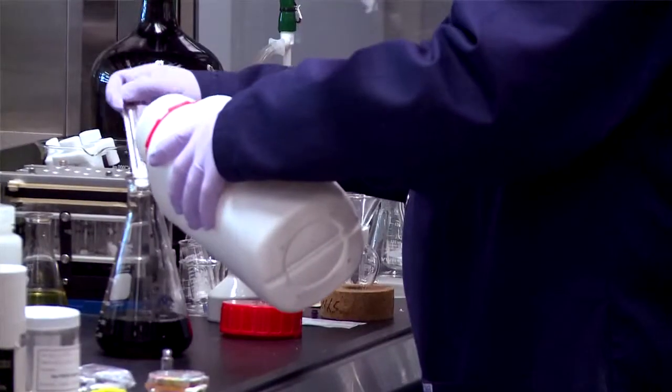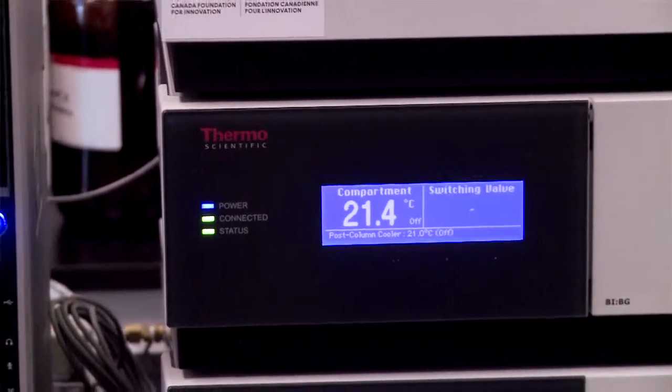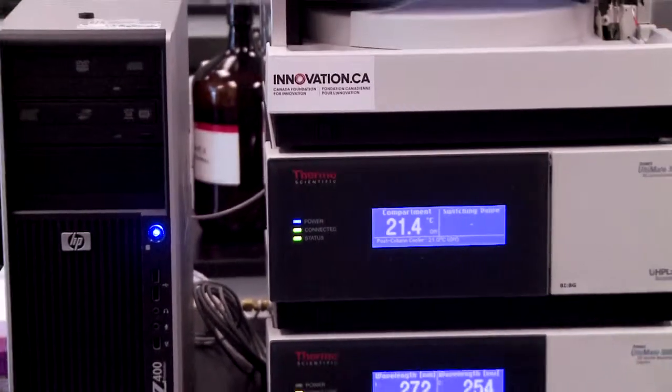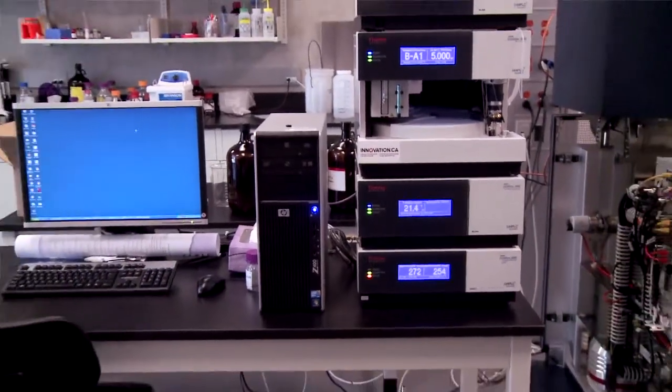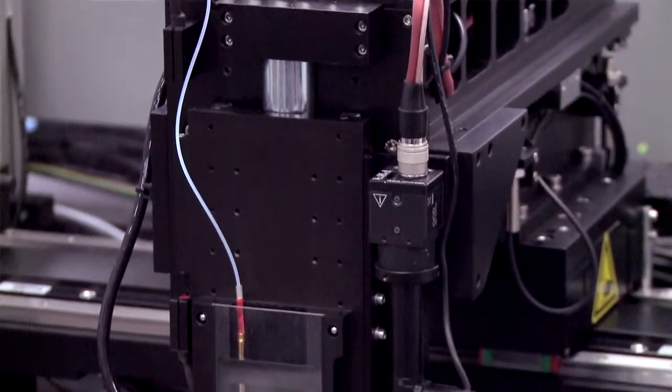Another example of the kind of work we do is biosensor work. People probably are familiar with biosensors in a sense from two very common examples: the glucose test strip that diabetics use, which you can buy in the drugstore, and the pregnancy test kit.